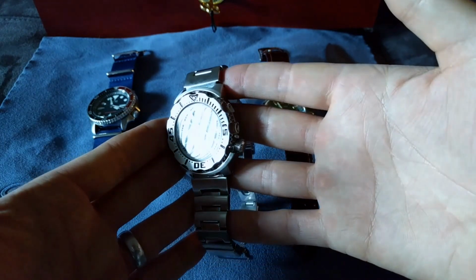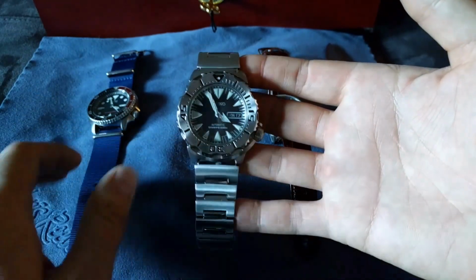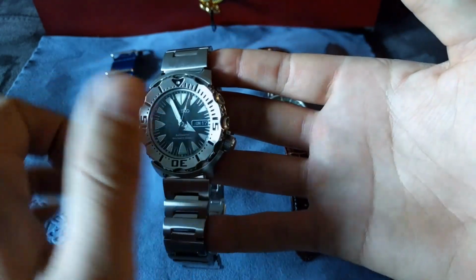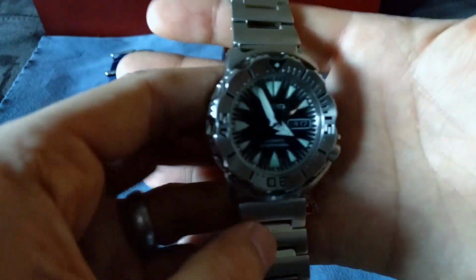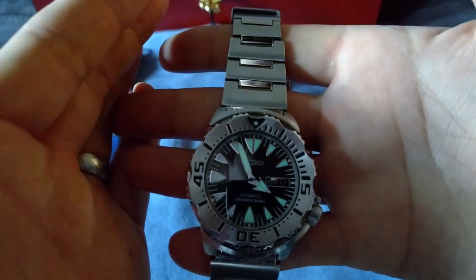And if you're really into diver watches, if you're really into diving, which I'm not, you can actually use these for diving, which is insane. I mean, they have the depth rating of 200 meters. Obviously the timing bezel, you can time your dive, and just that lume. Even right now, the lume is popping, which I just love. It has almost this green look about it right now, which is sick.